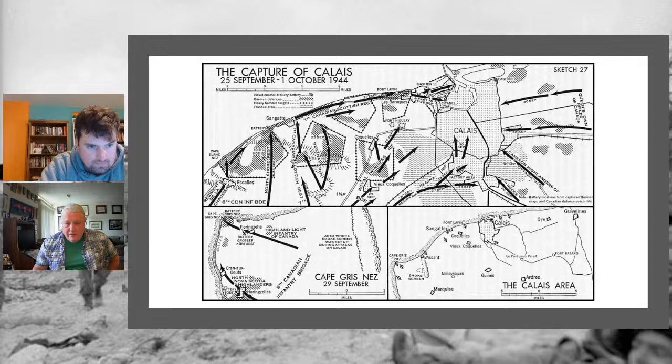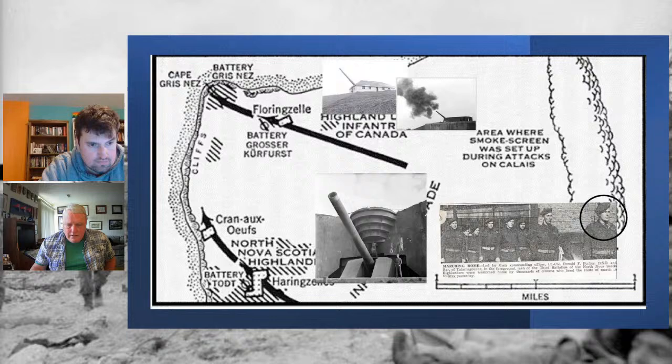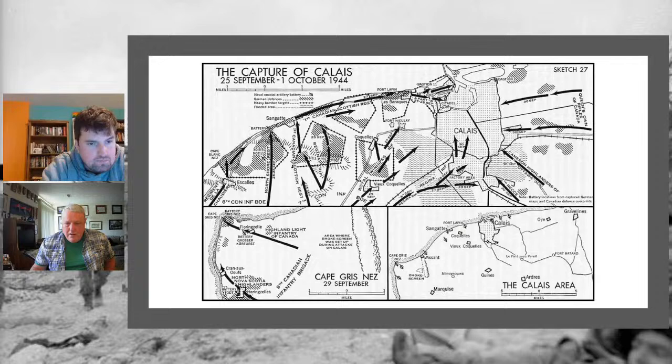The Calais, and I think I have one more map. I think I zoomed in on that. Oh, nope, back. I thought I put another map in there. Anyway, the upper part of the map is the one you're looking at.